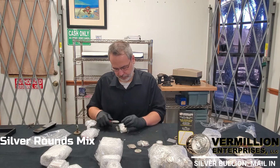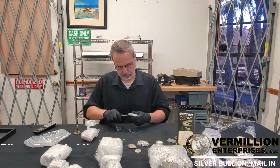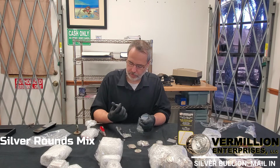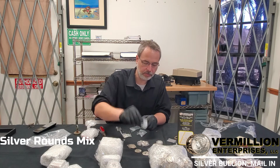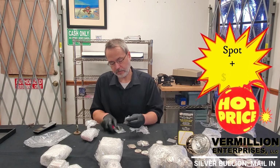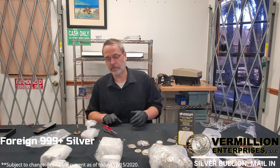There's some, geez, they really got this tight. And what do we got here? Some of the 1 ounce turtle rounds. These are pretty cool, from Fiji. These kind of things we don't stock, but if we do have them in the store, they are definitely for sale. All foreign silver pieces like this, we do sell it. But when we have it in stock, it's the spot price plus $2 per ounce. Like I said, it is subject to change, but that's what we sell our foreign 999 silver for.